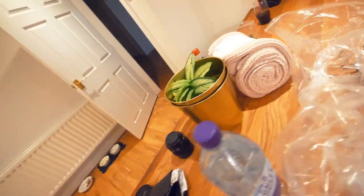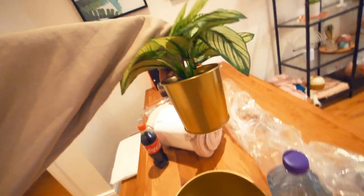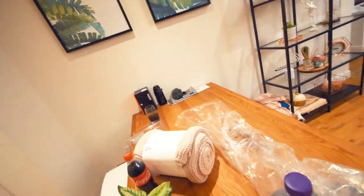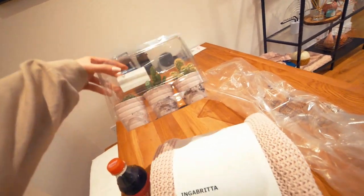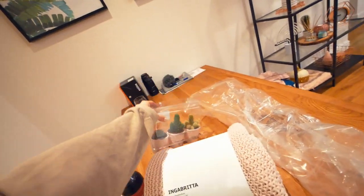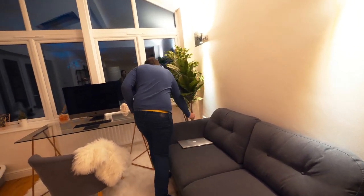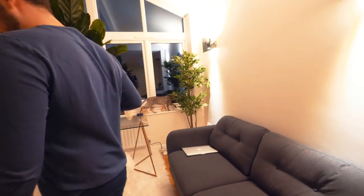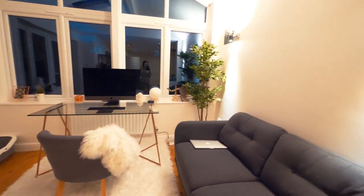Right, should we put it in the plant pot? So we got these plant pots, which are gold. And I've also got one like this. It's like a mini one. I really like it. And I love this as well. It matches the little cactuses, or cacti, shall I say. Wow. Let's get loads more. That does make a difference though. It just adds a little bit of something to this area, which is nice.